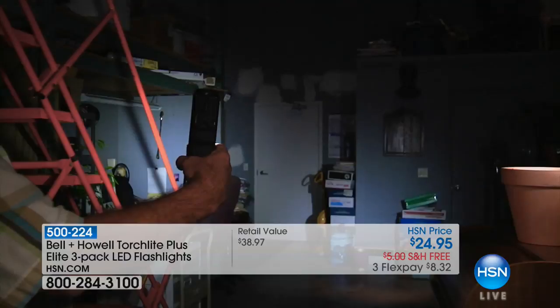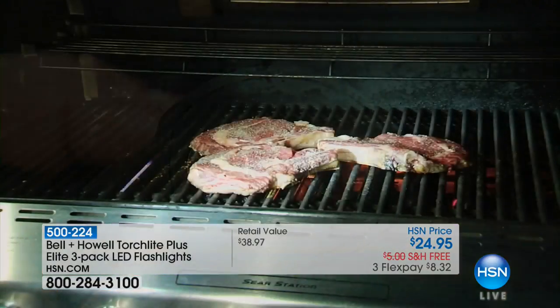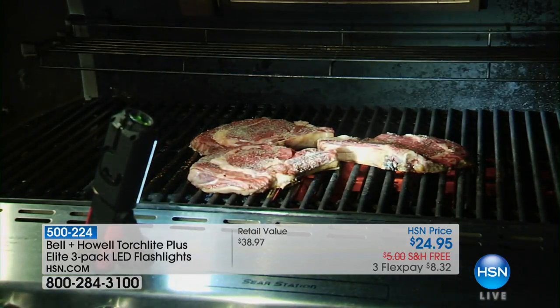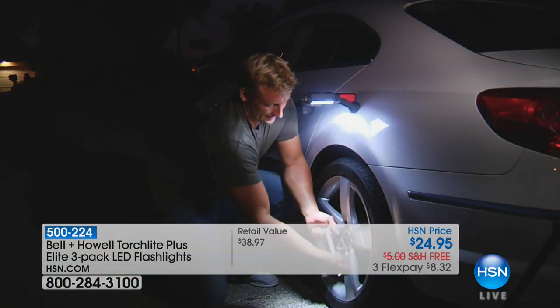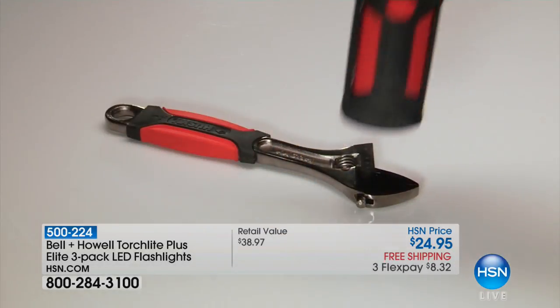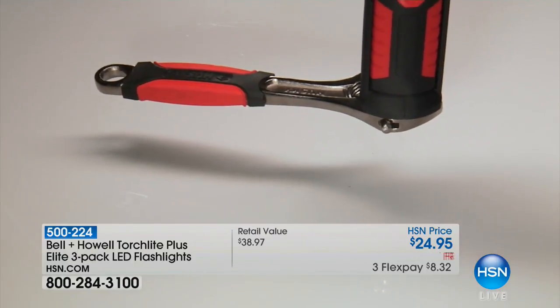And a quick reminder of our flashlight. It was such a good flashlight. Very, very popular. No, duh. Do we say that anymore? My kids don't say that. Of course, that's really popular. It's $8.32 for a torchlight, flashlight, table light, and you're getting three. So $8.32 each. Just choose your favorite color.